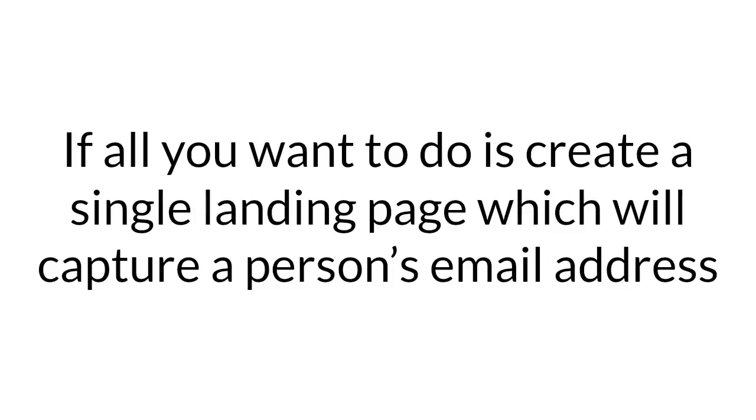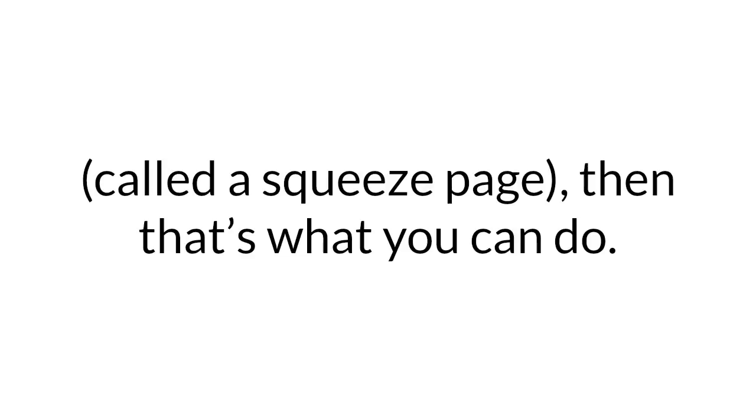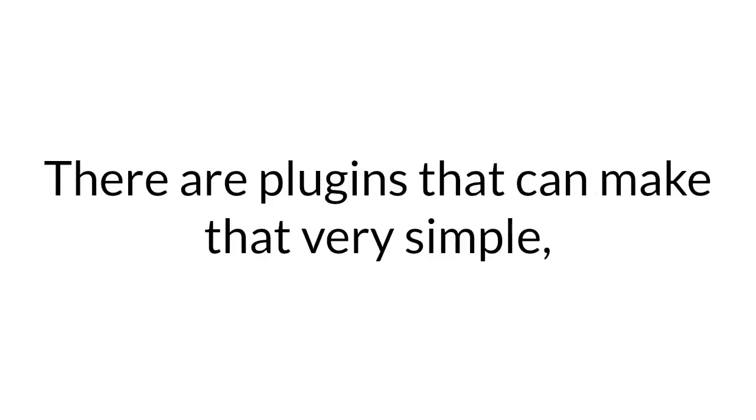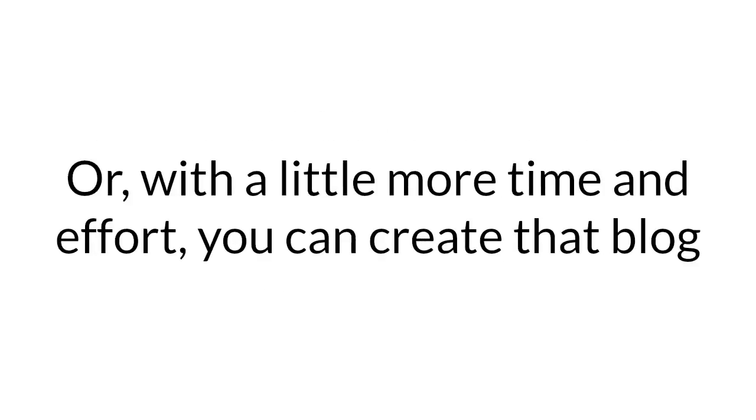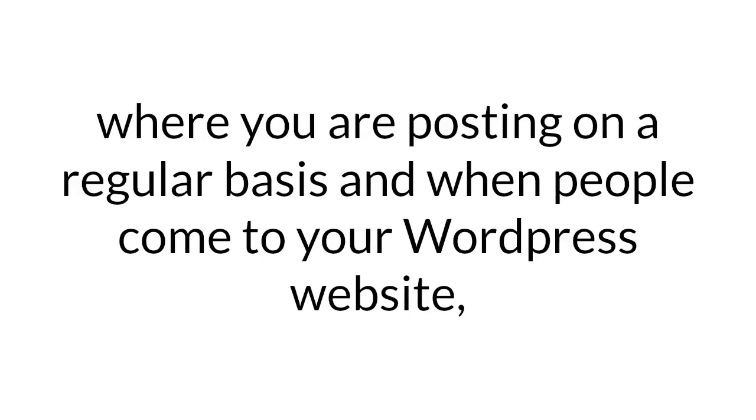If all you want to do is create a single landing page which will capture a person's email address, called a squeeze page, then that's what you can do. There are plugins that can make that very simple, or you can use the standard WordPress editor to create a simple landing page and you're off and running. Or, with a little more time and effort, you can create that blog where you are posting on a regular basis, and when people come to your WordPress website, they can see your blog in post format.